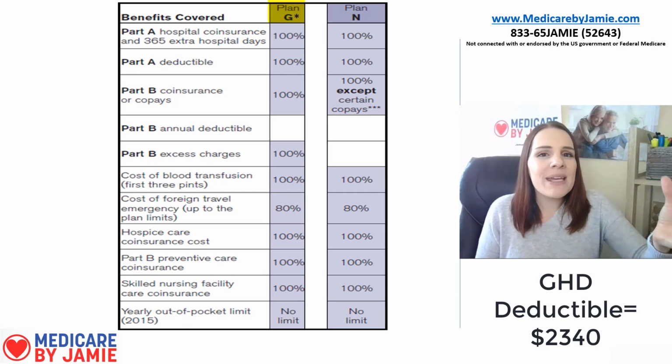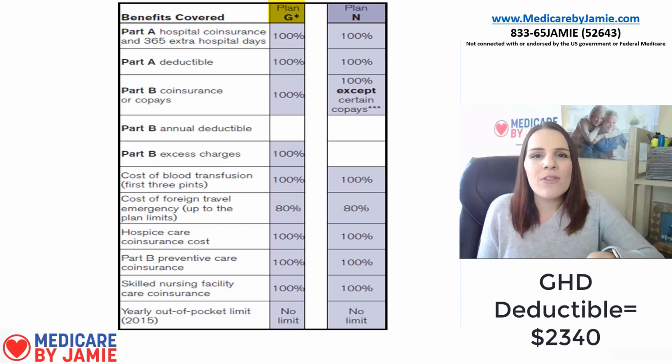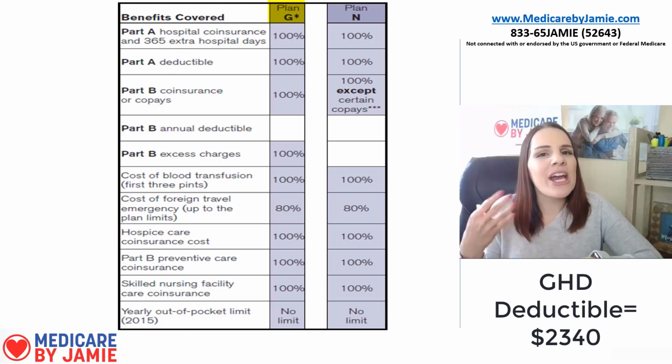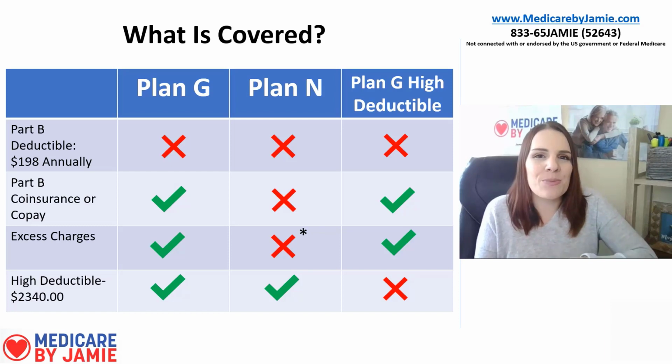So the Part B deductible, that $198, is going to feed into that $23.40. So essentially it's really just the big $23.40 deductible. So again, you pay off the deductible, you've got the full coverage plan, it just has that deductible annually every year to think about. So, quick chart, everyone wants to know what's covered under each plan.